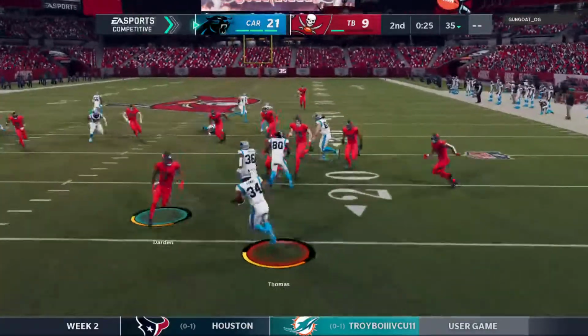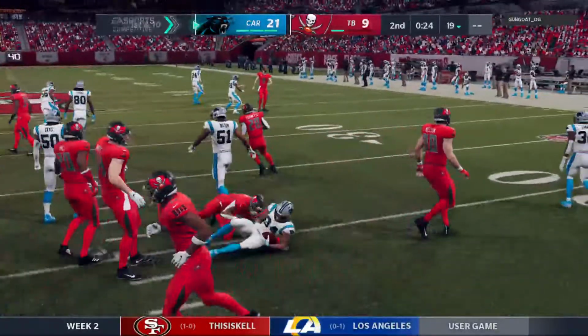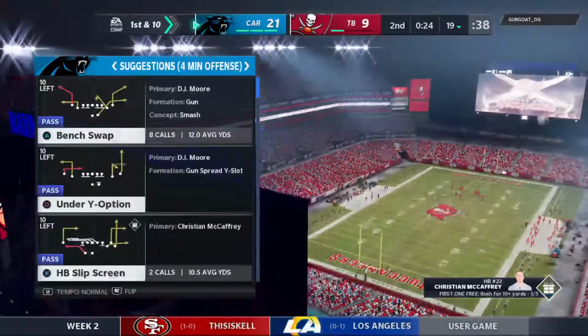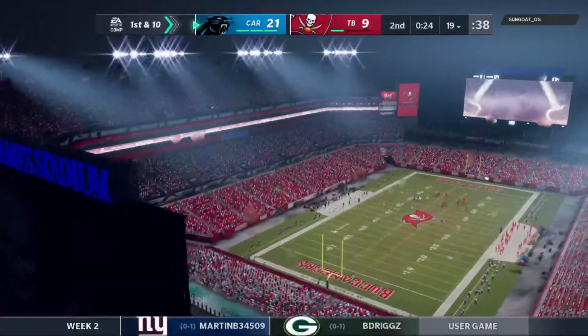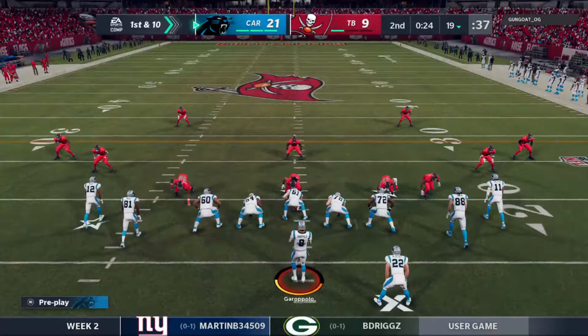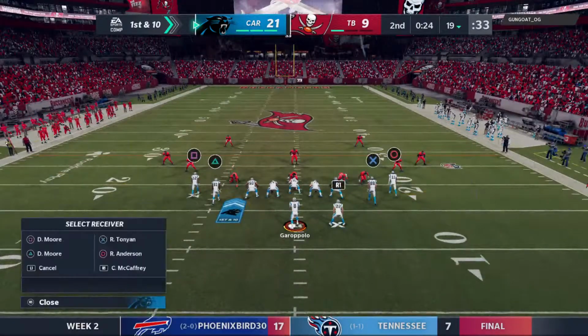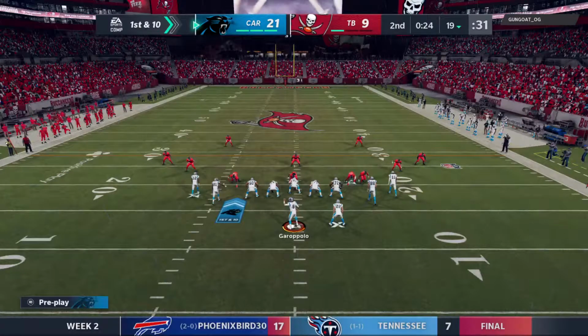Thomas. And good coverage there on special teams as they'll get him down shy of the 20. First and 10 at their own 19-yard line. The Panthers out there and ready to begin their next drive. Under 30 seconds to go. Field position not great. Time to call it a half, wouldn't you say?